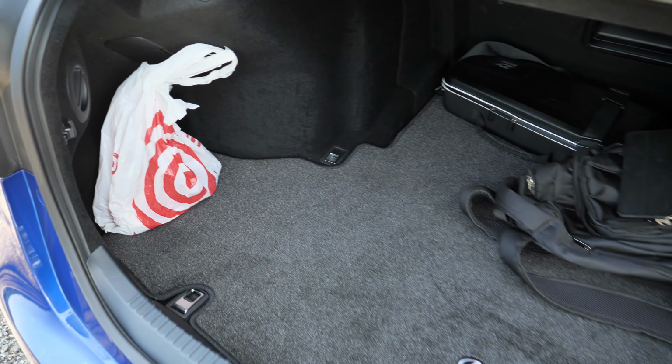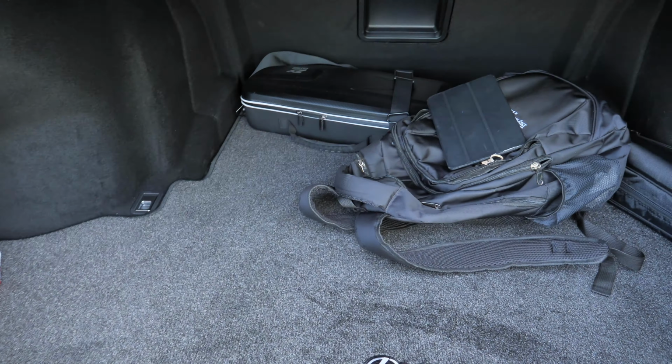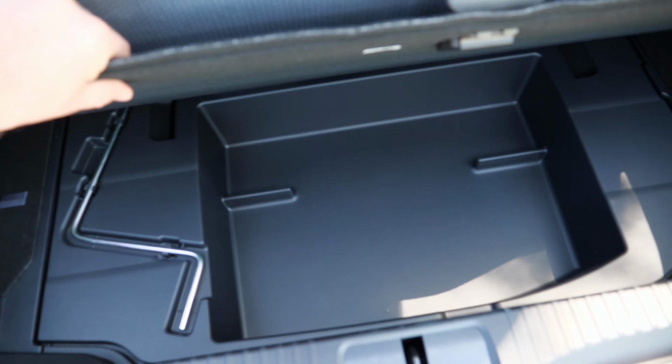As you can see, we've got some decent areas on the side. It goes back a decent ways. You've got that center pass-through right there you can lower down, a little cargo net. There are some tie downs. You can even use that as a hook or for another net. And then under here you can get an actual jack kit, but no spare tire. There is a tire inflator kit up under there, but there's a little extra storage here. So can't really complain too much for this type of vehicle.